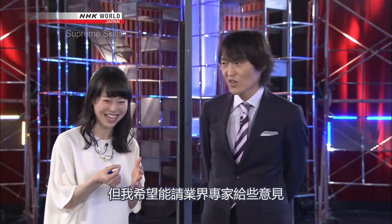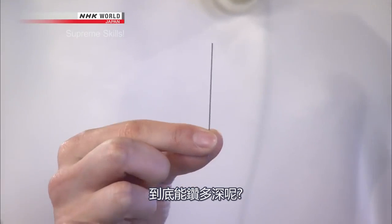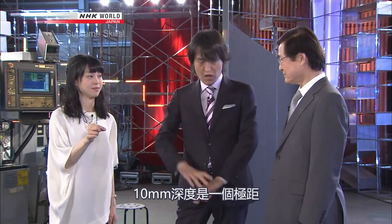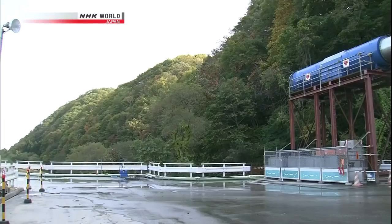But I'd like to get the opinion of an expert in the field. This is Professor Yoshimi Takeuchi of Chubu University. Speaking honestly, do you think it's possible? Certainly it's very difficult. If someone managed it, it would be supreme skill. Using a 0.5 millimeter lead, how deep can you go? About 10 millimeters. So a depth of 10 millimeters is the limit. Yes. Two men will take on what seems to be an impossible challenge.